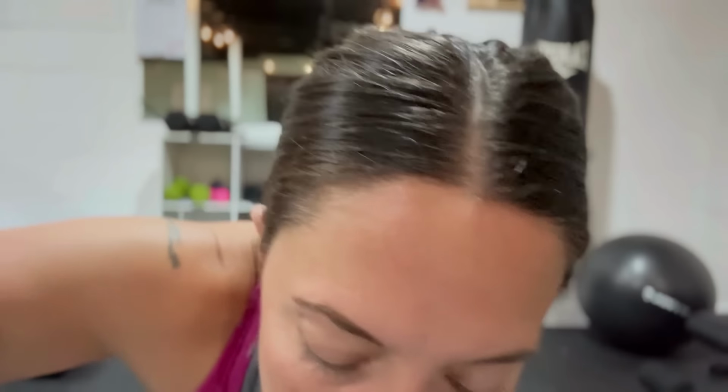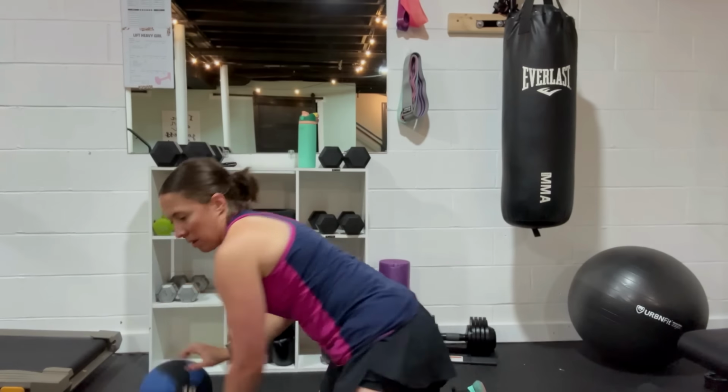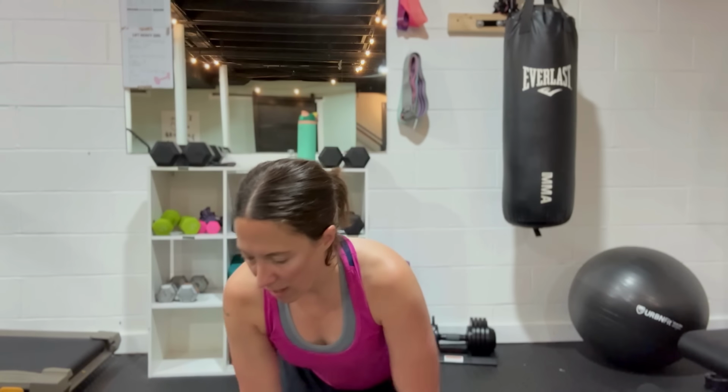Gonna need to raise you up a bit here. My medicine ball weighs 10 pounds. It might be better if it was a little bit heavier, but let's give it a try.